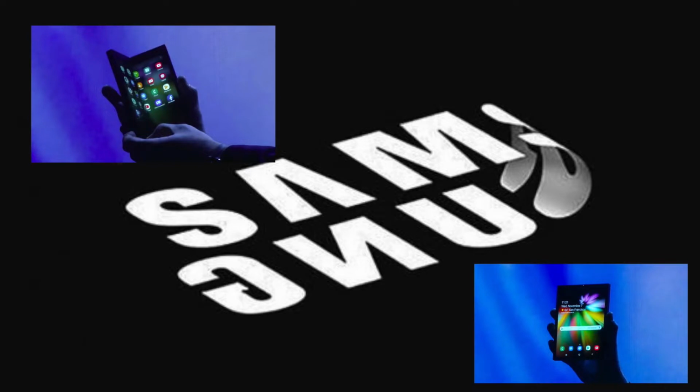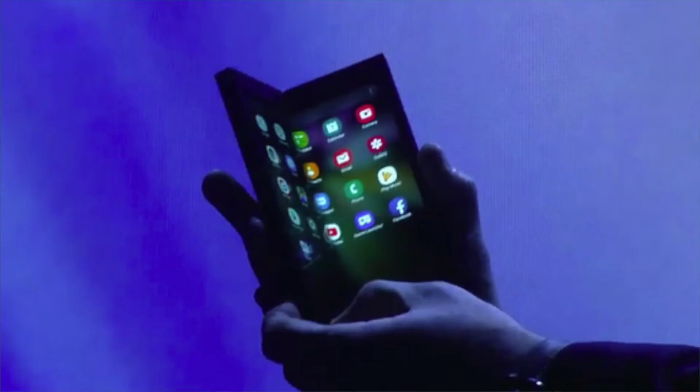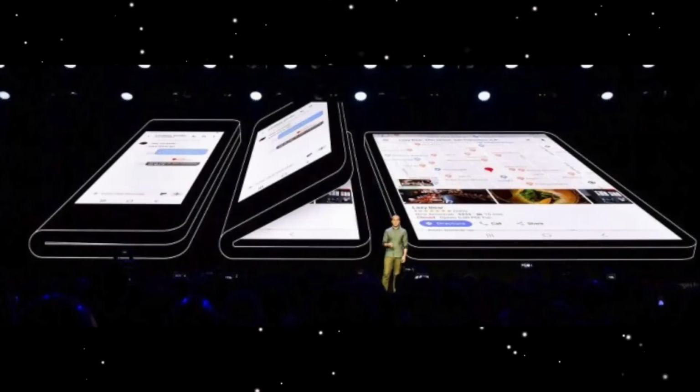Oh, Samsung, changing the revolutionary world of technology, making it so that now the visually impaired will have the best device to see, essentially. Welcome to this video. Samsung just announced a very early stage folding phone prototype yesterday at Samsung's developers conference.